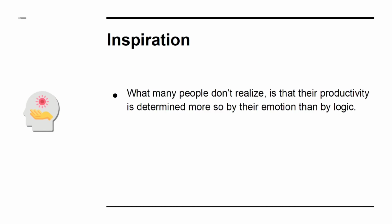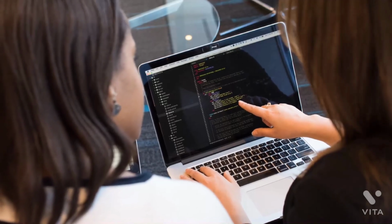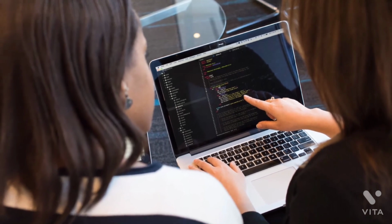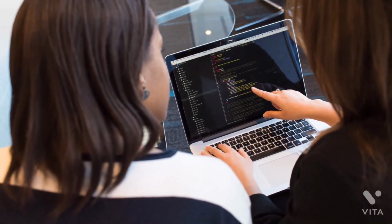Inspiration. What many people don't realize is that their productivity is determined more so by their emotion than by logic. In other words, you will find it easiest to be productive when you actually feel interested in and excited by the work that you're required to do. A great tip is to look at examples of the kind of work you intend to do in order to see how it looks best.